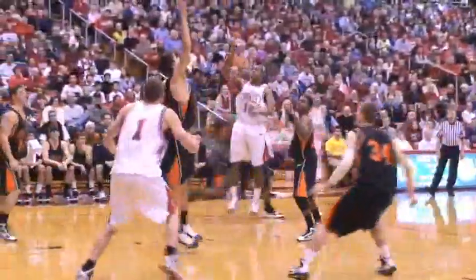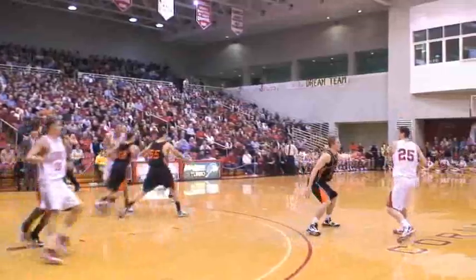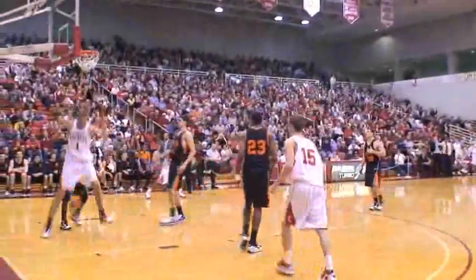Early in the first half, Jeff Foote was the offensive solution for Cornell, this layup here putting the Red ahead 14-7. Ensuing possession, Foote, off the pass from John Jakes, slamming it home. He accounted for 13 of Cornell's 26 first-half points.